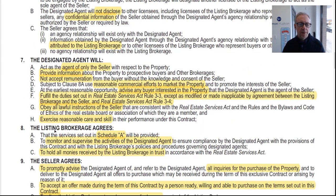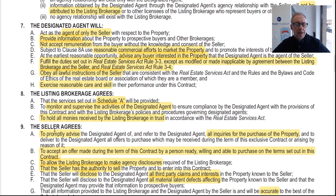Designated agent, it also describes some of the things that I will do under this contract. I can only be an agent for you as the seller, provide information about the property to prospective buyers. I can't accept payment from any other party other than yourselves through the contract. I obviously have to make a reasonable effort to market the property. I have to advise you of any people that might be interested in the property. So if somebody shows up and inquires about the property, I do have to let you know that that's the case. And then there's the Real Estate Services Act that we actually have to abide by certain regulations.